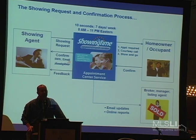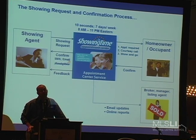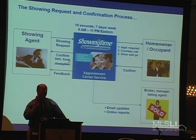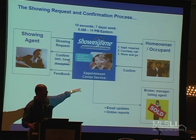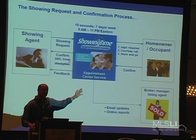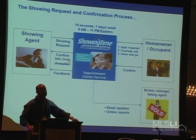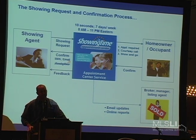To cancel, we can do cancellations. We also will reschedule. I said that we do an automatic notification. That's if the answer is yes. If the answer from the homeowner is, "2 o'clock's no good, how about 3?" Or if the homeowner calls and cancels, we make those phone calls live to the showing agent.